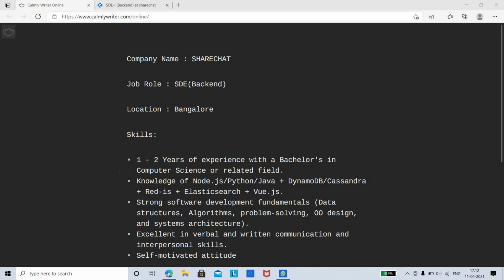And next thing is strong software development fundamentals, that is data structures, algorithms, problem solving, OO design, that is object oriented design, and systems architecture. And you need to have excellent verbal and written communication skills and interpersonal skills, and a self-motivated attitude. So these are the skills needed for this job role.